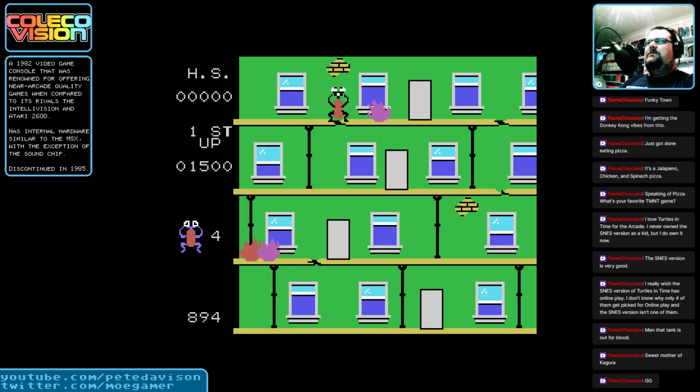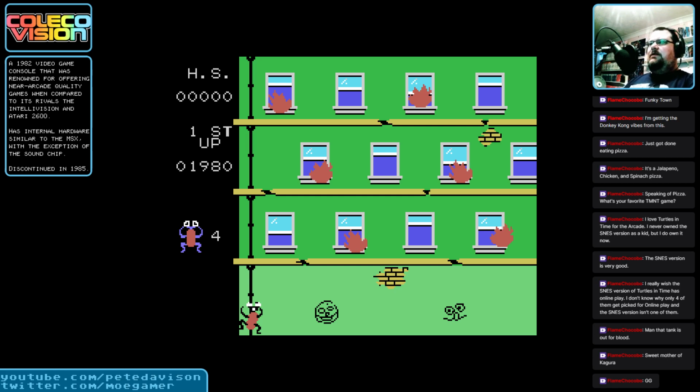So you've got to sneak your way around, avoiding the pink ones as much as possible, and taking advantage of the movement patterns because they follow you. And destroy all the fires on the screen. And then you loop round and you do the same but harder.